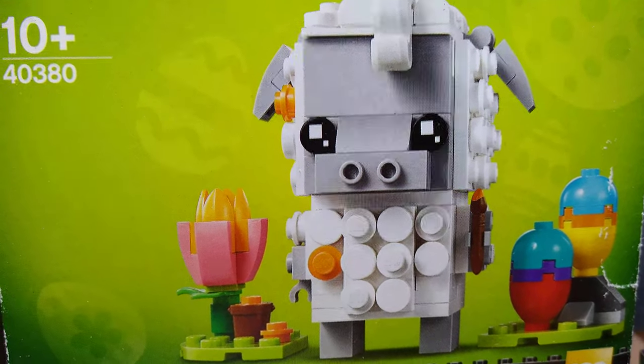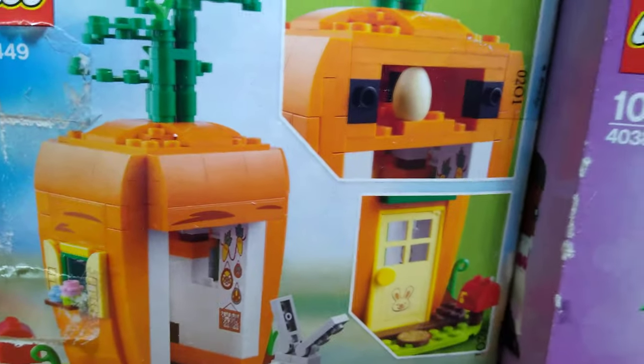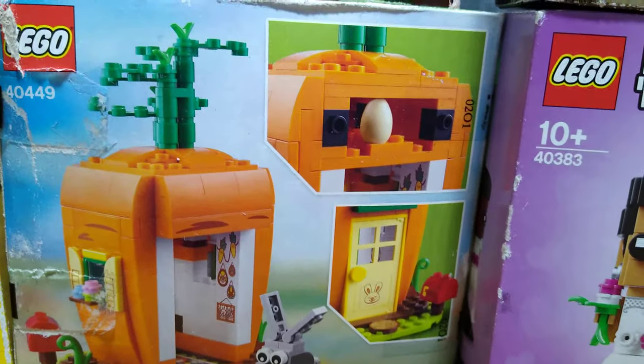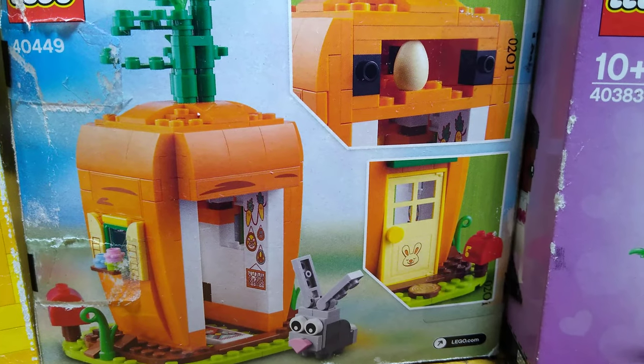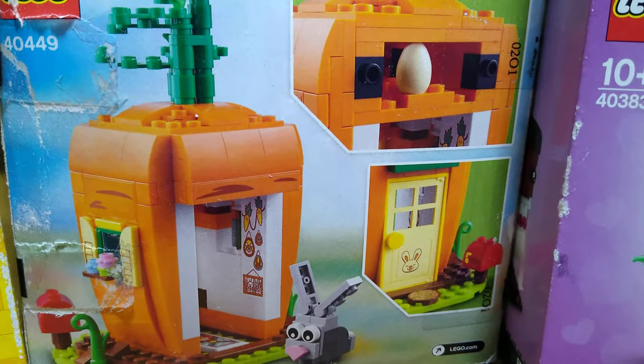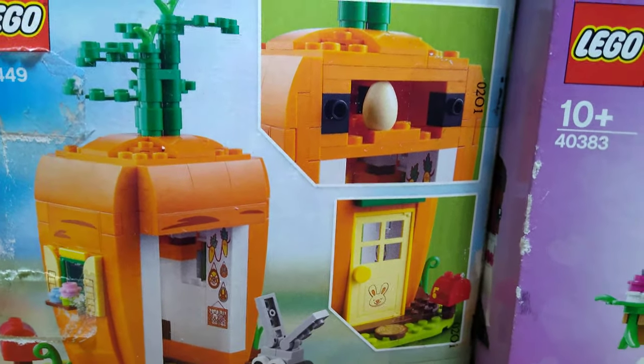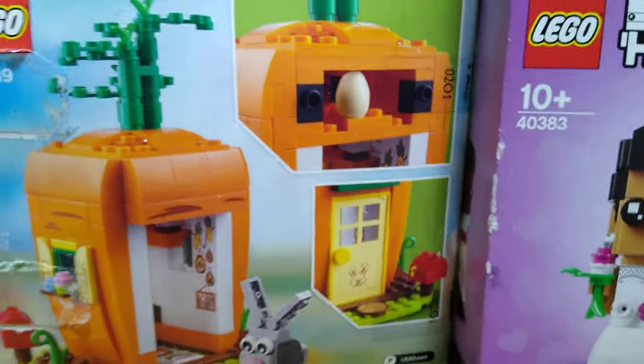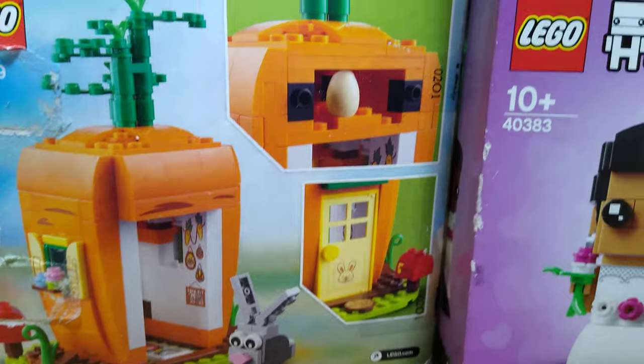Underneath it is a very cool one, the limited edition Lego Easter Carrot House. You can only buy this from lego.com if you purchase something over £60. It's so cool because it's the very first time I've ever got a limited edition Lego set.